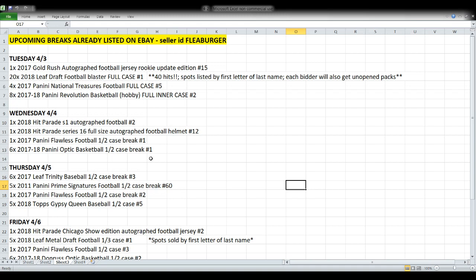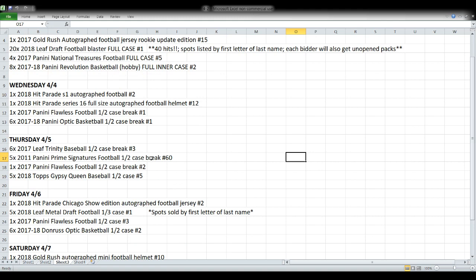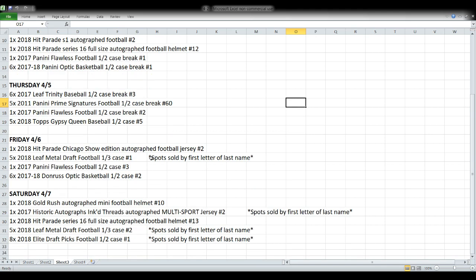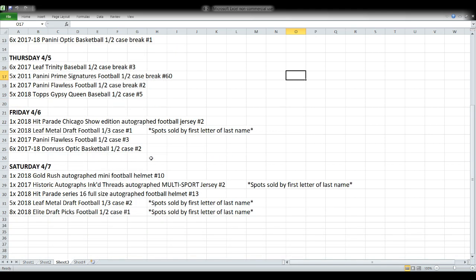And then another quick little spin through of what's coming up in the days ahead. Of course, National Treasures tomorrow night, that's the last of it. The Revolution basketball tomorrow night, that's the last of it. Flawless and Optic just come out Wednesday. We'll just be getting started with those. We have some more Trinity on Thursday, some more Gypsy Queen on Thursday, and all kinds of other fun stuff throughout the week there.